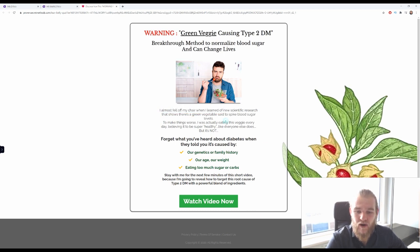I almost fell off my chair when I learned of new scientific research that shows there's a green vegetable set to spike blood sugar levels. To make things worse, I was actually eating this veggie every day, believing it was super healthy like everyone else does, but it's not. Forget what you've heard about diabetes when they've told you it's caused by our genetics or family history, our age, our weight, eating too much sugar or carbs. Stay with me for the next few minutes of this short video because I'm going to reveal how to target this root cause of type 2 diabetes with a powerful blend of ingredients.